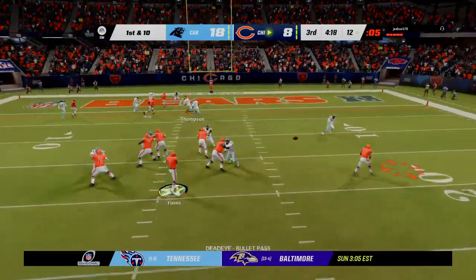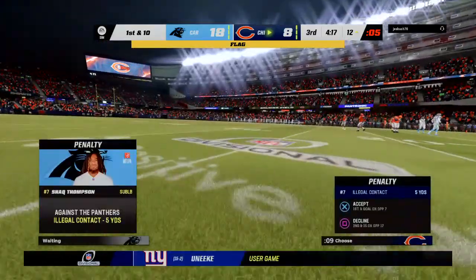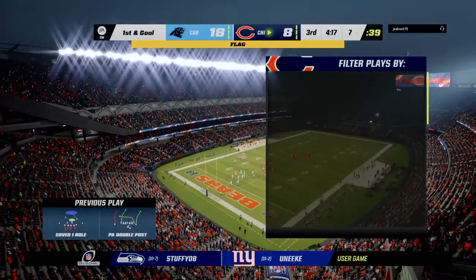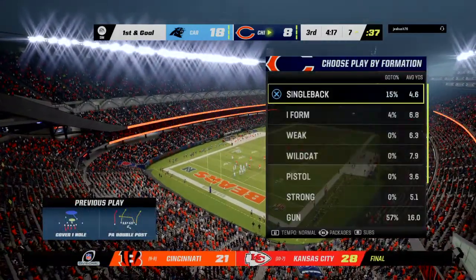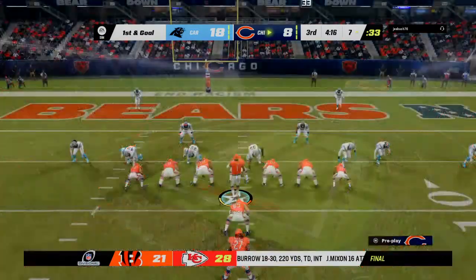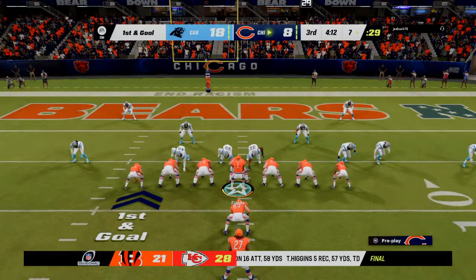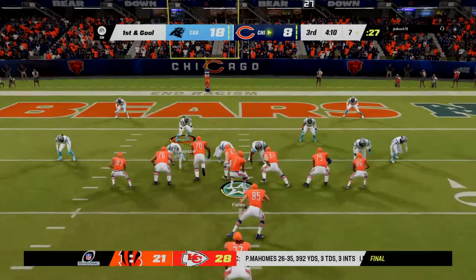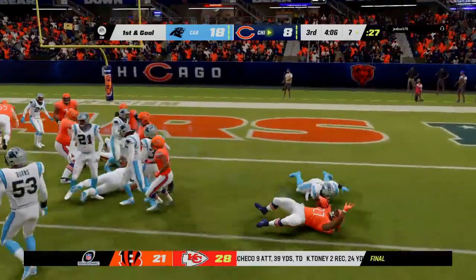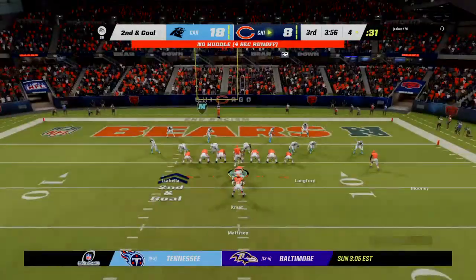Throwing again is Fields. He'll leave it for Montgomery, complete. And this play gets blown up. They'll lose yardage. Back at the 17. That penalty accepted, and they move the ball forward. Here's another 1st and goal, but from a little further back this time following the penalty. Now a give to Madison. And that'll move him a little closer as he takes it from the 7 down to the 4-yard line.